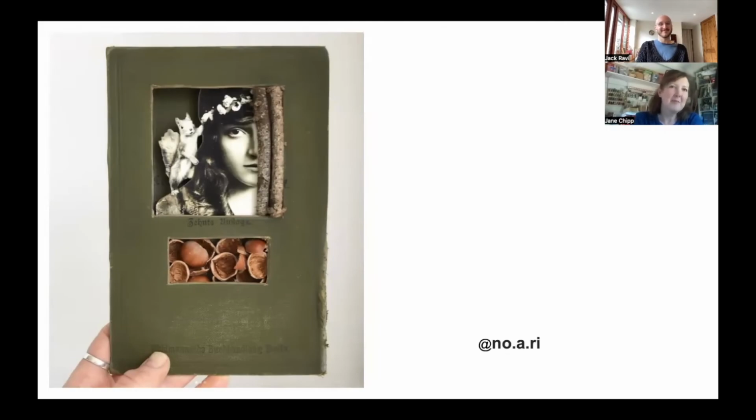Oh, so this one, in the book we've got a section on working with nature, and we've got a section on containers, haven't we? And this one combines two of the things that I know that we both love. So it's cut out of a book, isn't it? A little bit like your project when you've got stuff in the book as well, actually. And it's just a beautiful composition.